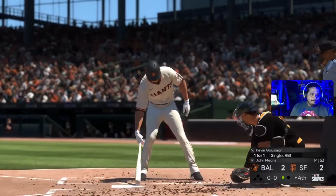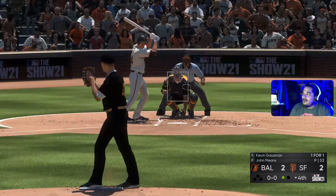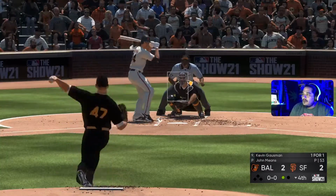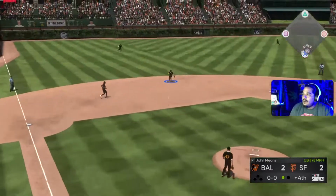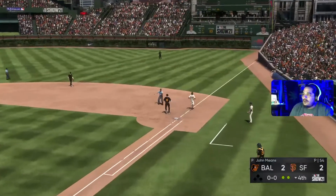Next to stand in is Kevin Gossman. He collected a base hit his first time up. And now a pitch on the way. Hit on the ground to short. Fielded by Galvis. On to first, and there were 2 down.